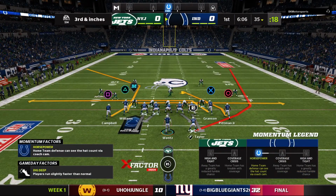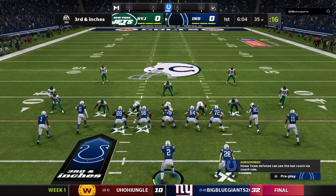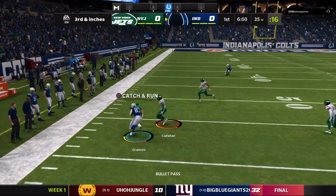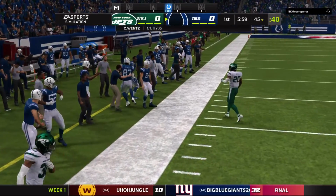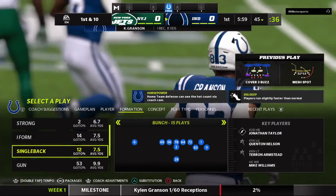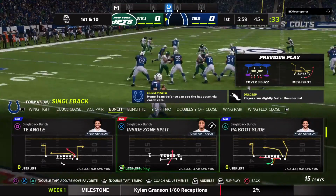An early test for this defense. Here we go on 3rd and inches. Working from the gun, Wentz. That's caught by his tight end, Kylan Granson. And it's going to be out up around the 45-yard line. A gain of 11 that time and a Colts 1st down.